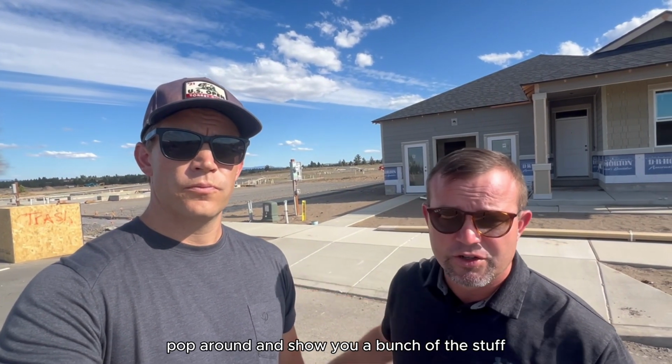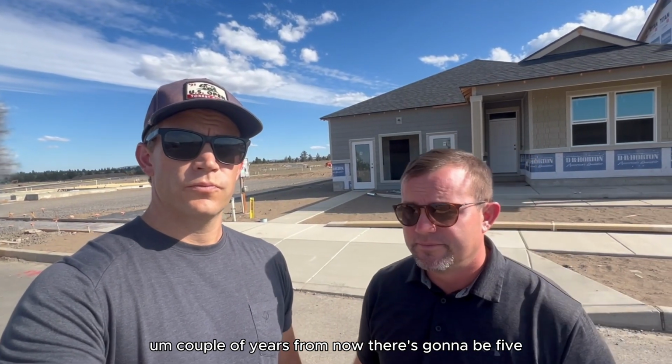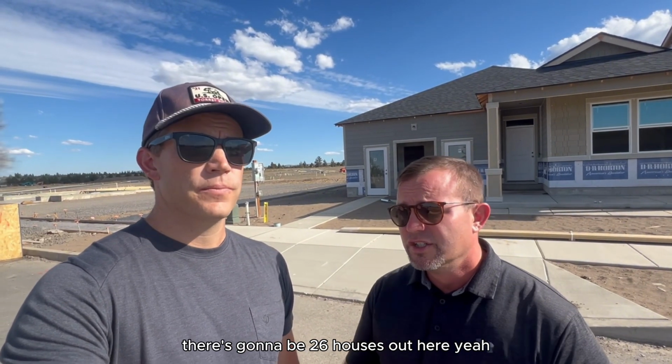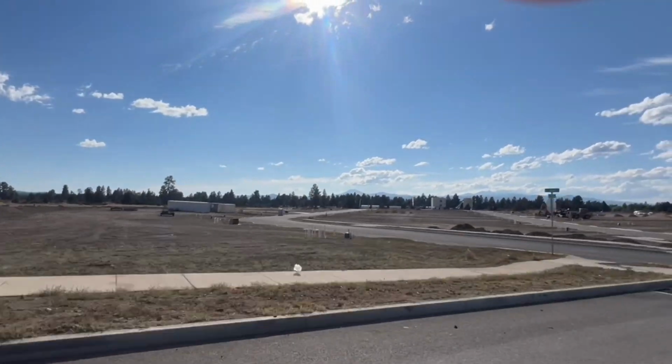We're going to pop around and show you a bunch of the stuff, but 4 vertical houses up here. A couple of years from now, 5-6 years from now, there's going to be 2,600 houses out here. Yeah, crazy. School, library, all kinds of stuff. So super, super excited about this place.